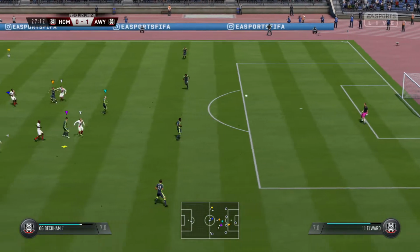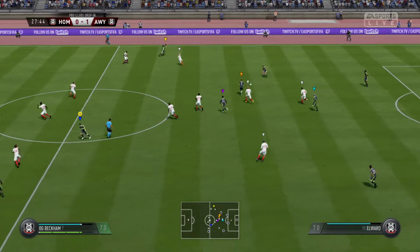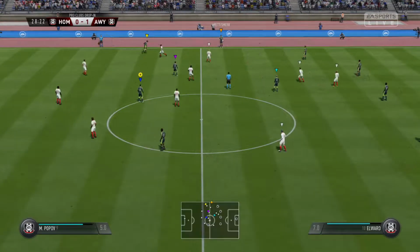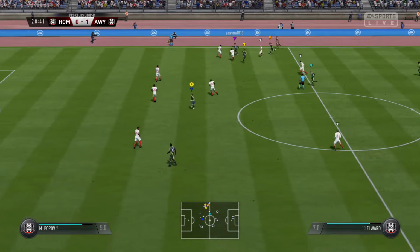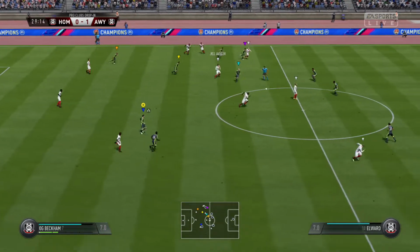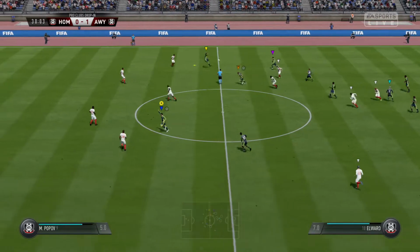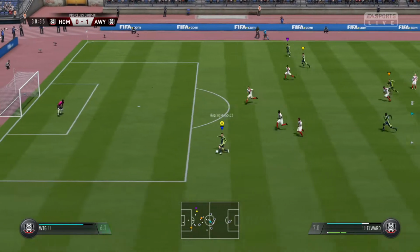Frank. Clément. Poor on the ball. That'll be a throw. Beck. Kilgallen. Good reading of the play by the defender. Well, here's an opportunity with the ball over the top.